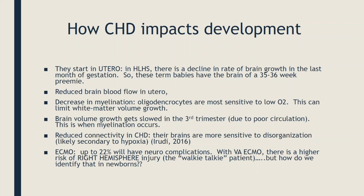The oligodendrocytes are the ones that are most sensitive to the low oxygen, and this can limit white matter volume growth. The volume growth gets slowed in that third trimester, and that's when the myelination is supposed to be occurring. And that's also the time where you start to get kind of those folds in your brain that trap all of the information for learning. And there's reduced connectivity in CHD. Their brains are just more sensitive to that because they're hypoxic before they even come out, sadly.